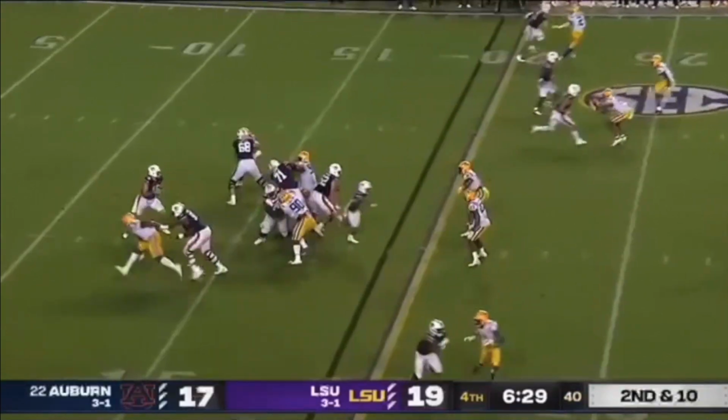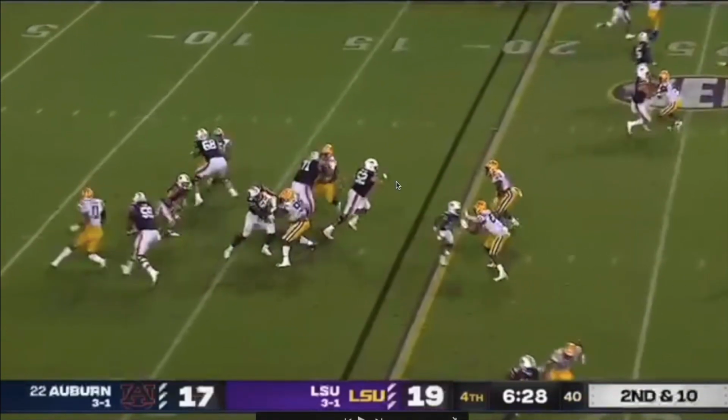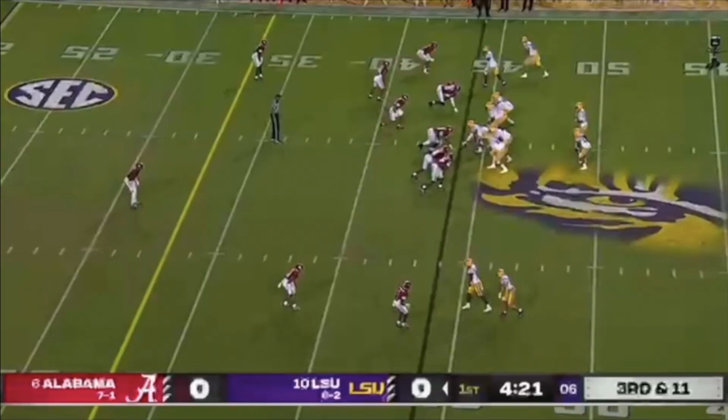He's not flat-footed here. The receiver takes outside release. Boom. Lands his hand on the upfield shoulder. Slow him down. Stay on top. Don't get stacked. Really, really good rep there. Now we're going to get into the next game.